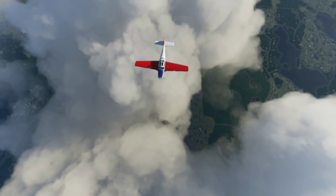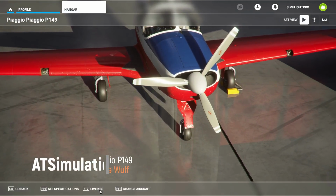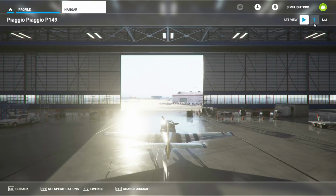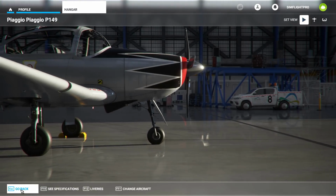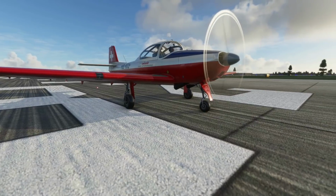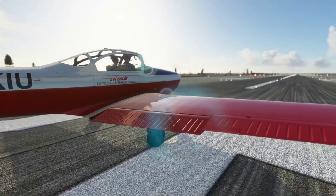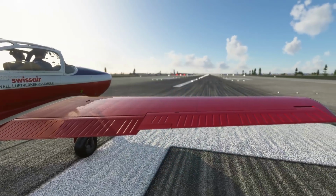ATSimulations, right after the first release, have developed another interesting product, which is the Piaggio P149. The P149, in short, is an Italian utility and liaison aircraft, built under license by Focke Wulf in West Germany. This is an interesting 50s aircraft used by the German Air Force, mainly as a trainer. Very seldom were they sold for civilian purposes, particularly by Swiss Air, operated in Zurich of course.